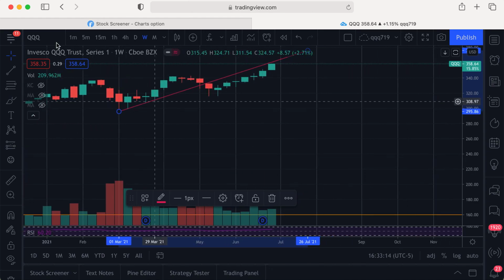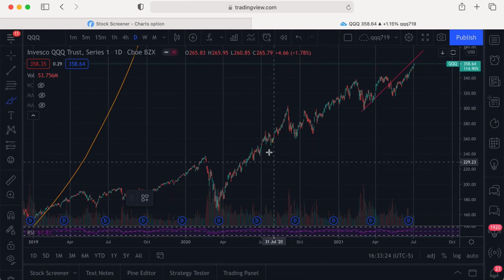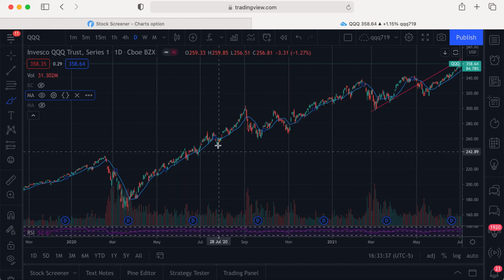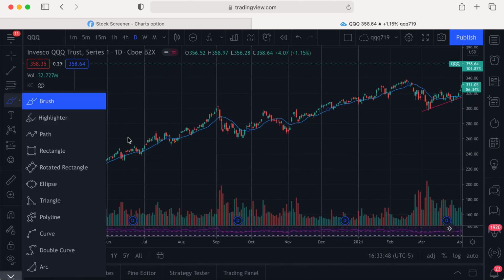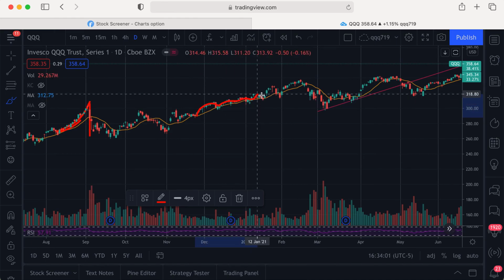Now, this one is the climactic move I was talking about. So here's an example. And probably if you put a moving average on, it'd be easier to see. So when you get away from a moving average, it tends to pull back. But you can't rely on that because obviously it can just keep going higher. Here's what you want to look for. When you see it curve up, that's when it comes down. If you get just slow and steady moves, then it's just going to keep going higher.